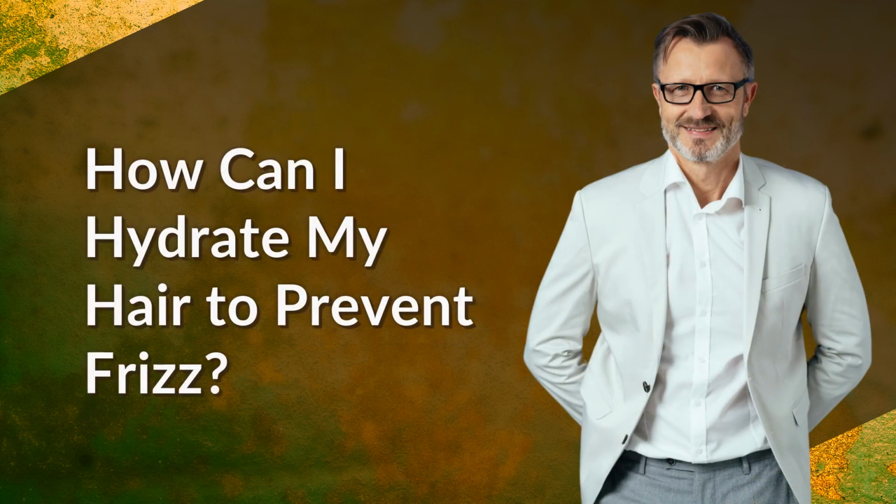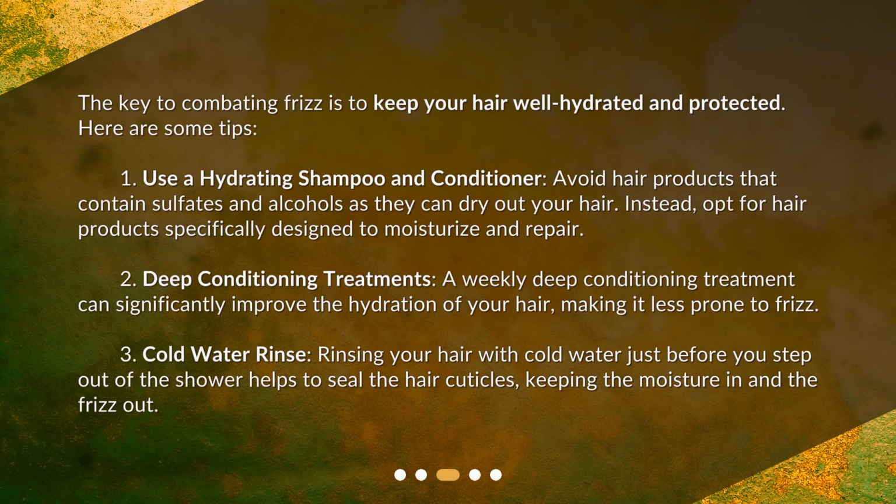How can I hydrate my hair to prevent frizz? The key to combating frizz is to keep your hair well hydrated and protected. Here are some tips. 1. Use a hydrating shampoo and conditioner. Avoid hair products that contain sulfates and alcohols as they can dry out your hair. Instead, opt for hair products specifically designed to moisturize and repair.